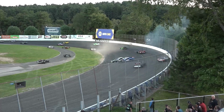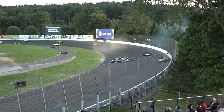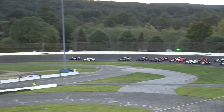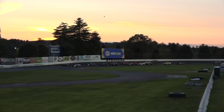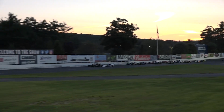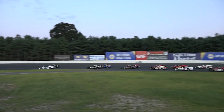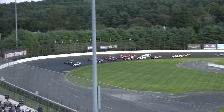Tyler Chapman, the point leader, one of them in the 41 car. Ron Mitford with the number 76 car. Mitford dives to the inside. Sammy Anderson in the outside lane. White car versus black. Bottom of turn number 3 with 2 laps about to go into the record books.